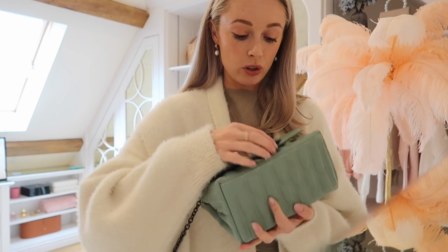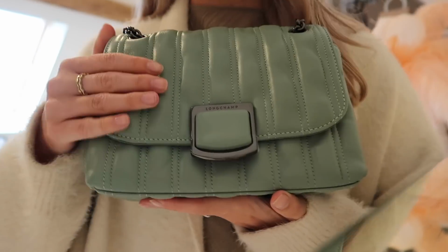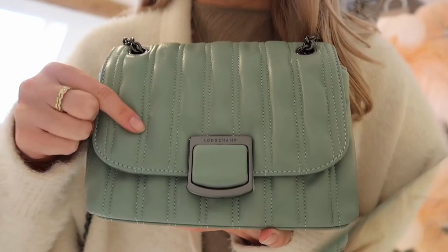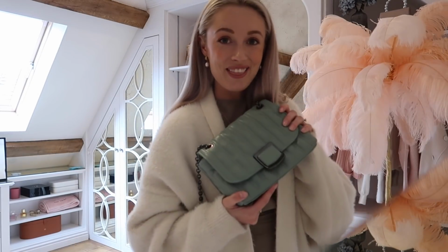Oh, and did I mention it's got a magnet on the clasp, which is very, very handy, and it's the most beautiful soft lamb's leather. It is honestly just such beautiful quality. It feels absolutely gorgeous. So that's the new baby in my collection.